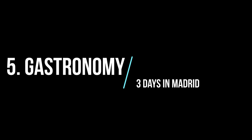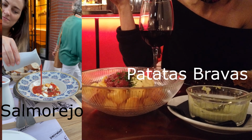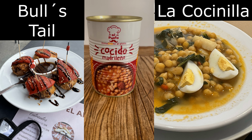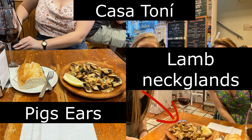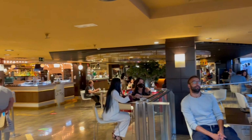I don't even know where to start with the food in Madrid. Madrid is my favorite place to eat in the world. I'm going to have to do a whole separate video dedicated just to the food in Madrid. I am showcasing some of the food I like here. Of course, check out the food at the aforementioned Gourmet Experience at the top of Corte Inglés.